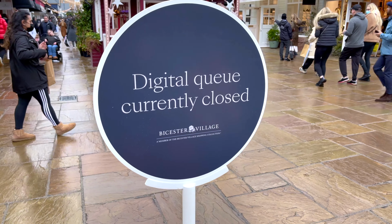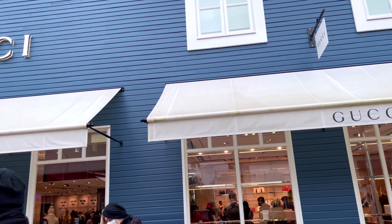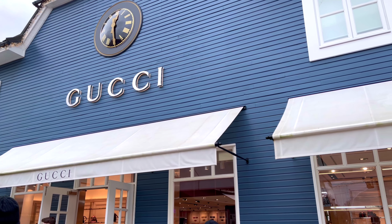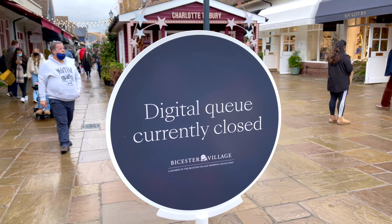A few stores are still doing the digital queues such as Gucci and Burberry, and during the busy periods it is actually quite hard to get onto these queues, and as you can see here some of them actually close for about an hour or two where you cannot access them until they open them up again. So just bear that in mind and plan that into your trip. There was a point where you were able to get onto the queues beforehand on the website, but once again sometimes they close these beforehand, so just a tip for you to think about.